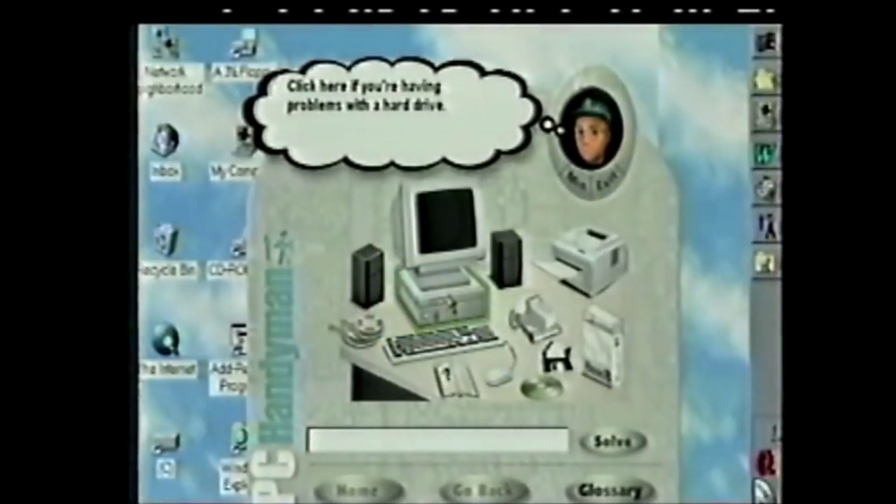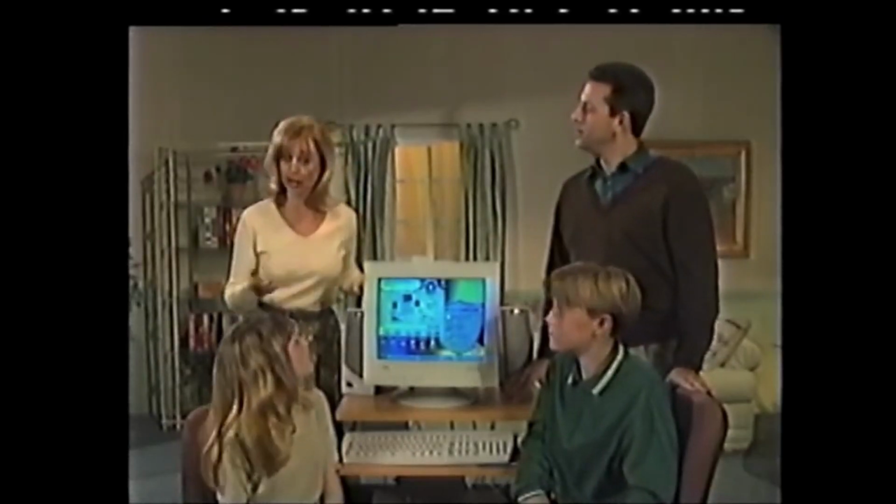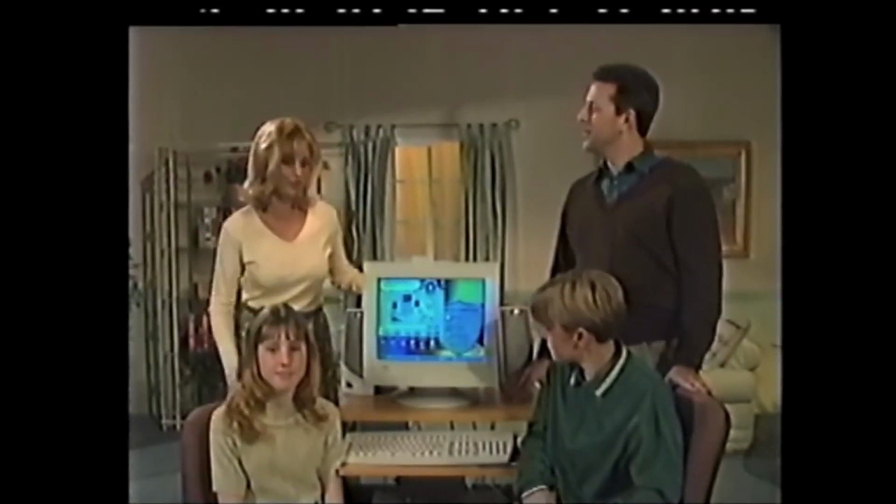Semantic PC Handyman. It can help solve simple problems, but where you have to go to the trouble to take your computer in for repairs. I feel like the PC Handyman did not need that face. That face is staring right into my soul and I don't trust it. It also includes an application called Crash Guard to help you recover from computer freeze-ups.